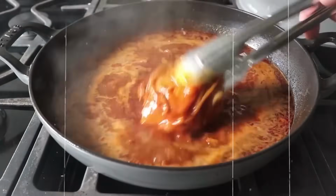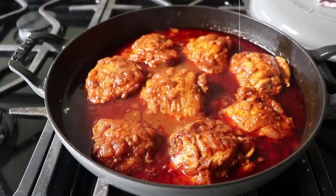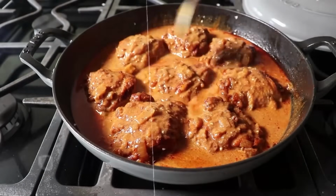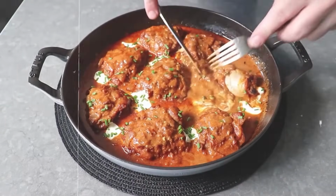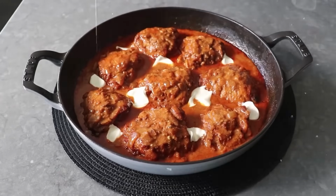Then came the onions, sliced thin and cooked down until they melted into a sweet, golden tangle. But the real heart of the dish, the paprika, and not just a sprinkle, you dumped in a generous handful, turning everything a rich, earthy red.